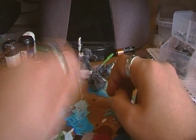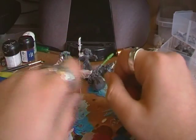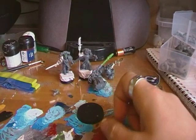Originally he wanted me to do it so he's jumping off something, but to my knowledge it's not really possible to jump in Terminator armor because it's so big and heavy, so my idea was to have him barreling down a hill. You know, about to swing his axe into somebody's face. So, Brother Tears, this is what I've got at the moment.